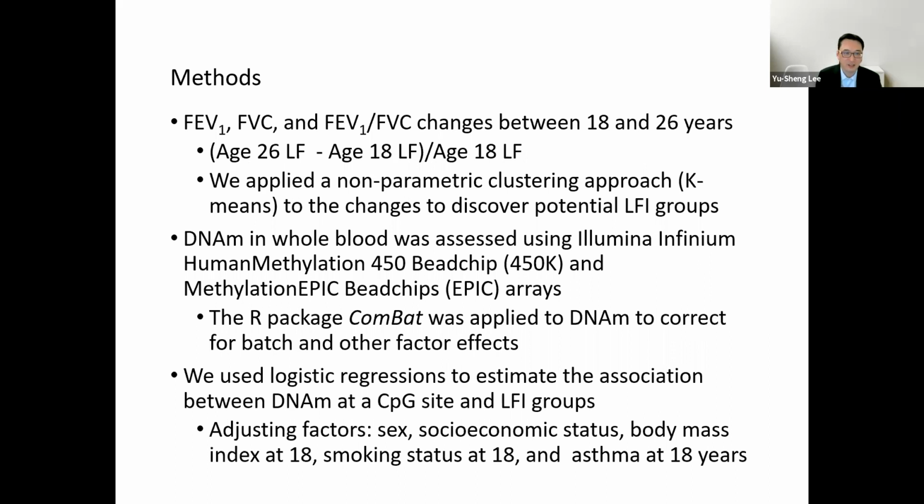And the DNA methylation in the whole blood was assessed using the Illumina 450K and EPIC arrays. The R package ComBat was applied to DNA methylation to correct for batch and other factor effects. We used logistic regression to estimate the association between DNA methylation at a CpG site and the lung function impairment groups. And in those regressions, we adjusted for sex, SES, blood, BMI, smoking status, and asthma.